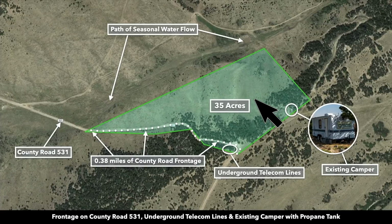This is the parcel highlighted in green. It's 35 acres. And this is County Road 531 that I just showed you a picture of. You have over 1/3 of a mile of frontage along County Road 531. There are also underground telecom lines along County Road 531, and there's an existing camper on the property.